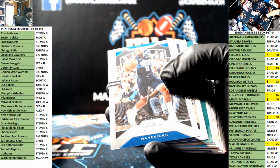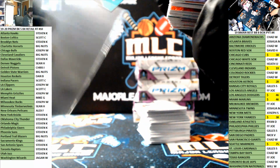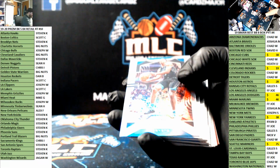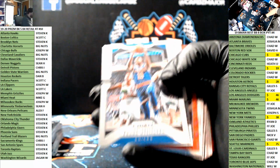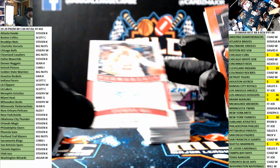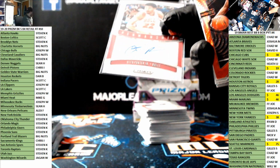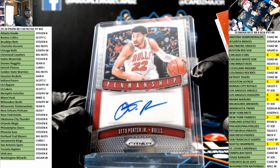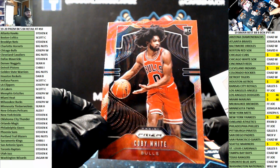KZ for the Heat. Green Lonnie Walker for the Spurs. Silver Dwayne Bacon. Love me some bacon. Bazley for the Thunder. We've got Otto Porter Jr. for the Bulls, Penmanship. Got a nice red wave rookie for the Bulls, Coby White. Nice one, Joe Dubs.